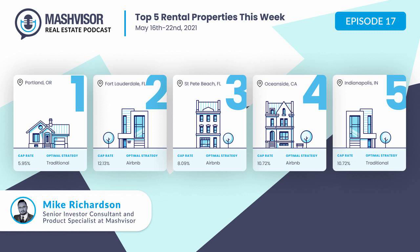The property that we have for you today is a townhome. The address is 412 Southwest 70th, and that is in Sullivan Highlands in Portland, Oregon. The zip code is 97225. The asking price is $469,500. It'll offer you 3 beds, 3 baths, and 1,922 square footage. This property is geared towards a traditional investment. It's been on the market for 33 days now.